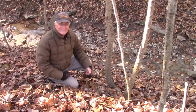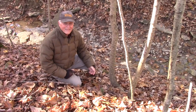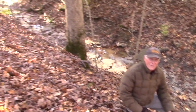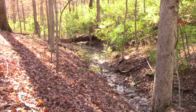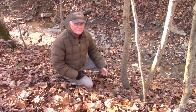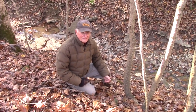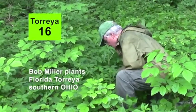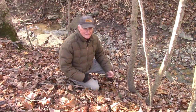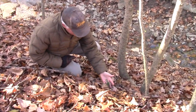This is early November 2017, and May 2015 was 2.5 years ago. Bob Miller and I planted seeds all up and down both sides of this creek here. We had a total of 56 seeds from the fall 2014 harvest that we were putting in May 2015. And here we are 2.5 years later, and this is the first one we found.